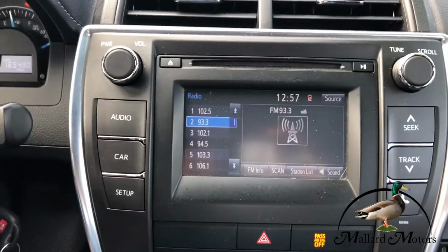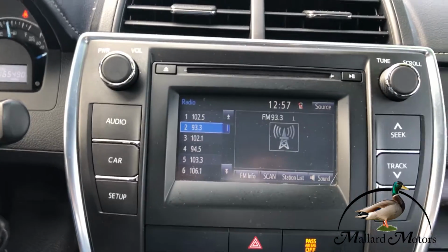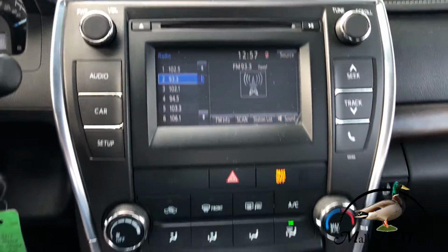Got a nice touchscreen media center here. There's your backup camera. You have Bluetooth connectivity for music or calling. You got a CD player, and you also have an auxiliary input.